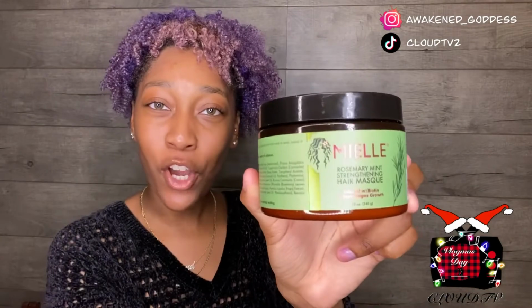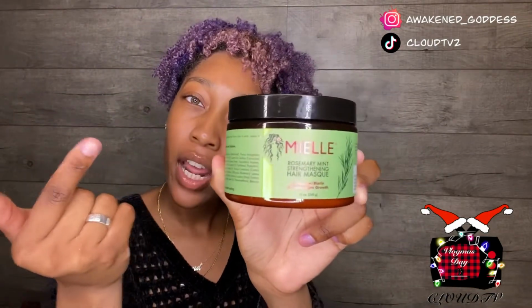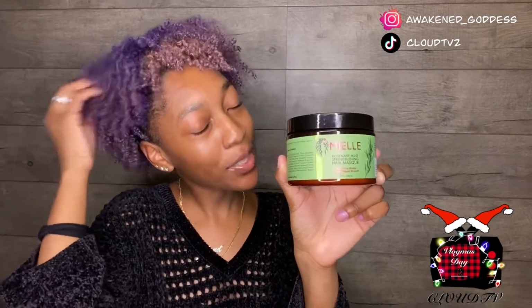After that, you gotta go in with the rosemary mint strengthening hair mask. Word? Yes, you gotta lock in that moisture. Plump up those curls. So your wash day routine is complete.